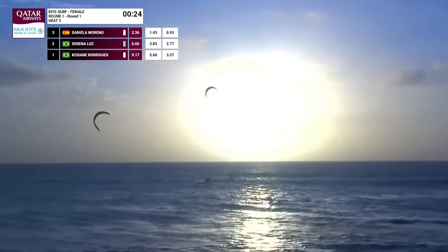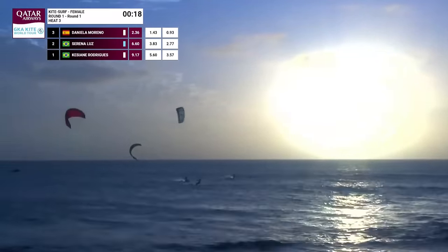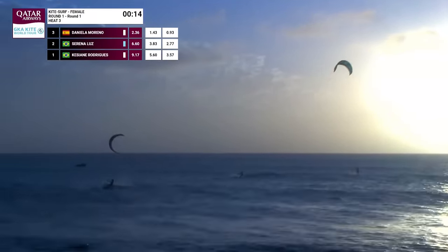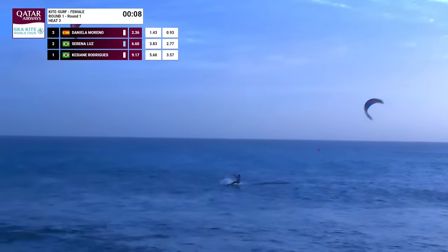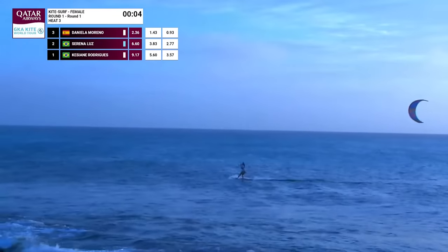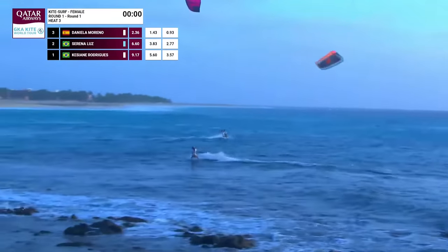And 20 seconds coming up on to the final moments of this heat. There is not looking like there's any waves. A little bit of a bump there. Let's see if someone gets on it, because if not, the standings are going to be the same. Very close in between Cassiani and Serena, but now Cassiani just dropping another score, 5.60. So Cassiani Rodriguez is going to take the win. And let's have a look at the highlights of that last heat.